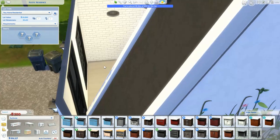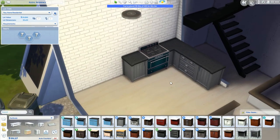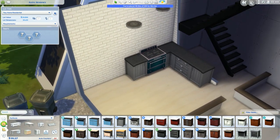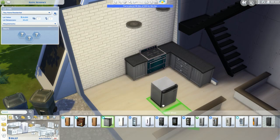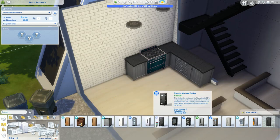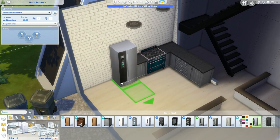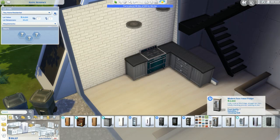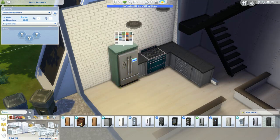We're going to need a refrigerator. Now, if this house was not 2 stories and it was a little bit smaller, I would use the mini fridge. But since this house is quite large, I'm not going to do that. I'm going to use a full-size fridge. Do we have one that matches the stove?